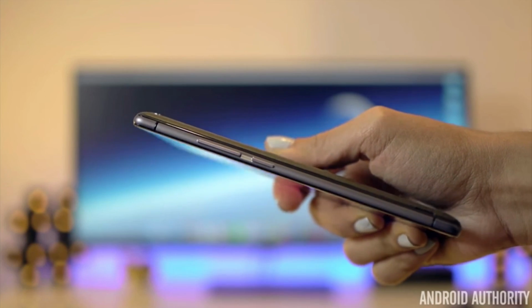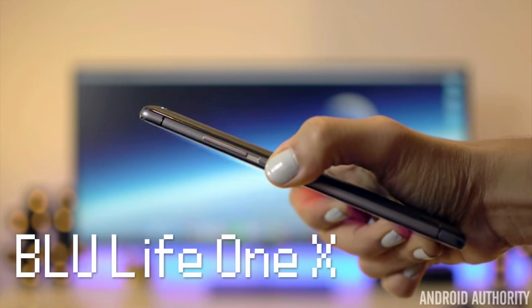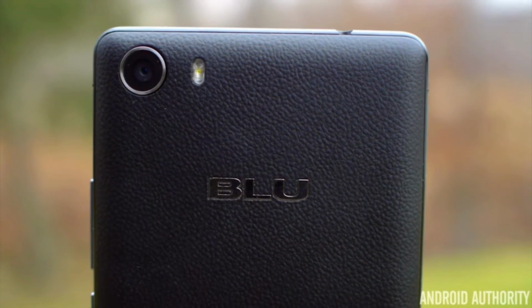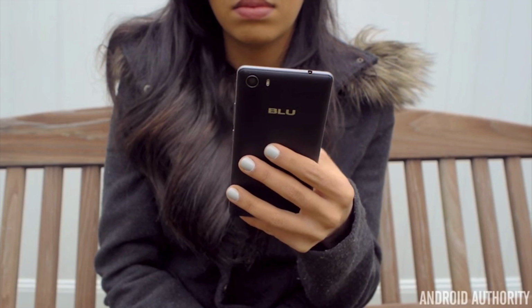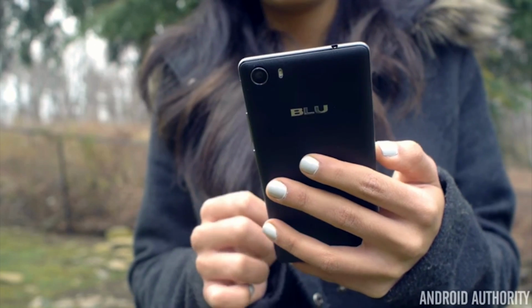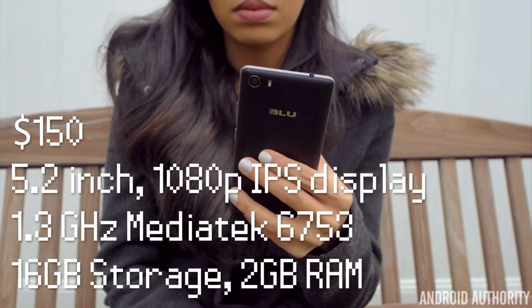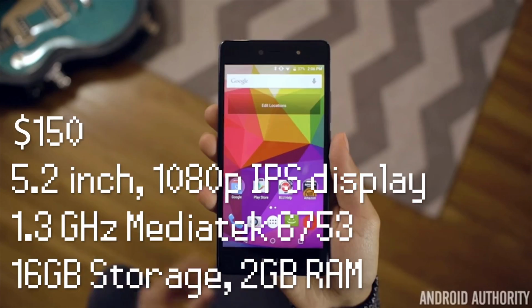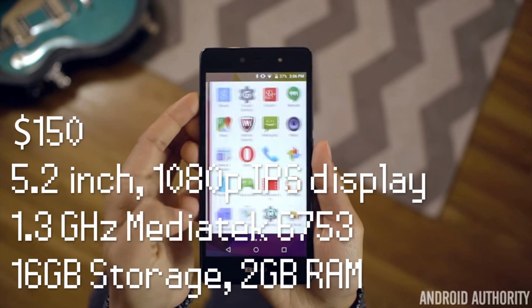Up next, we have the Blue Life 1X. Now, this is the second phone from Blue on this list, and Blue is actually an American company, but all these phones are built in China and rebranded by Blue, so they're actually sold in other parts of the world under different brand names. So the Blue Life 1X comes in at $150, and you're going to get a 5.2-inch 1080p IPS display, an octa-core MediaTek 1.3 GHz processor, 16 gigabytes of internal storage, and 2 gigabytes of RAM.